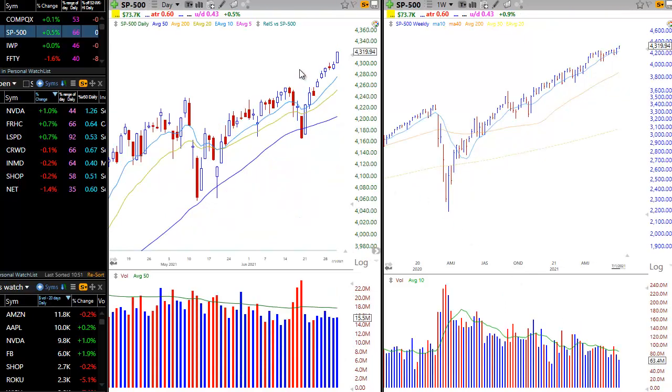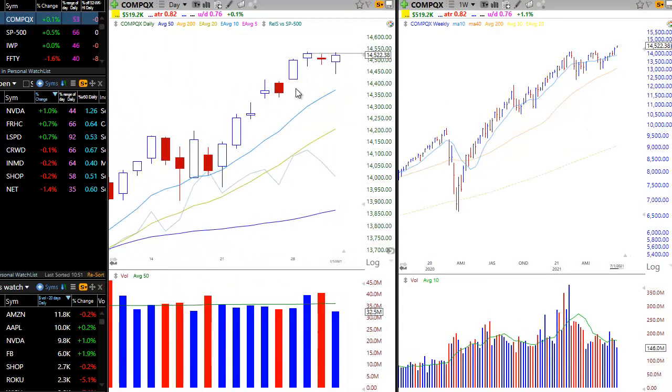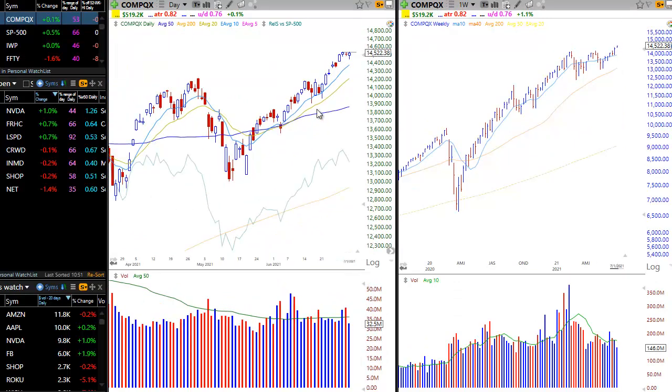The S&P 500 rallied 0.5% higher, continues its impressive run after undercutting the 50-day moving average. The Nasdaq Composite reversed off the lows of the session, but we wouldn't mind seeing a bit more chop here to allow the rising 10 EMA to catch up.